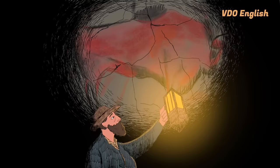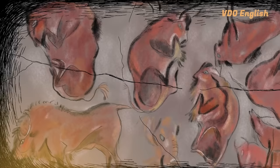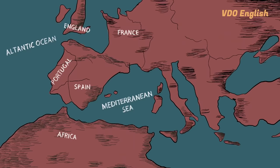Marcelino looked up at the cave ceiling and saw paintings of bison, almost fully life-sized, that appeared to be tumbling across the sky. Despite 14,000 years passing, the paintings were still vivid, yet delicate. Since then, ancient cave paintings walked into modern society.